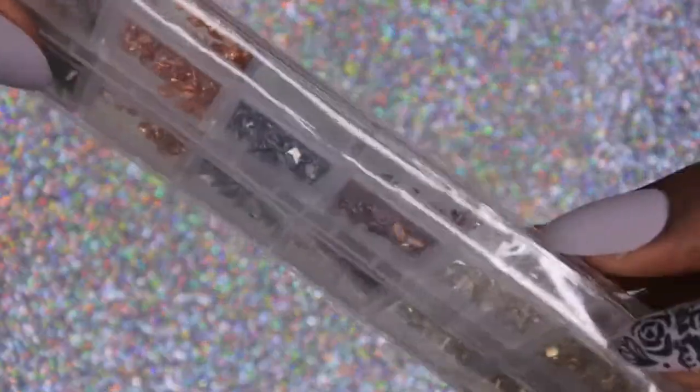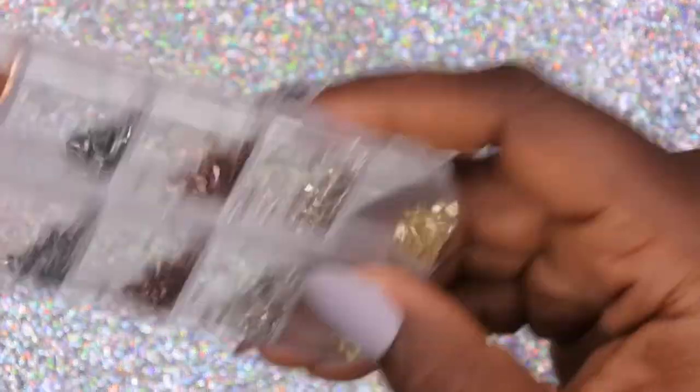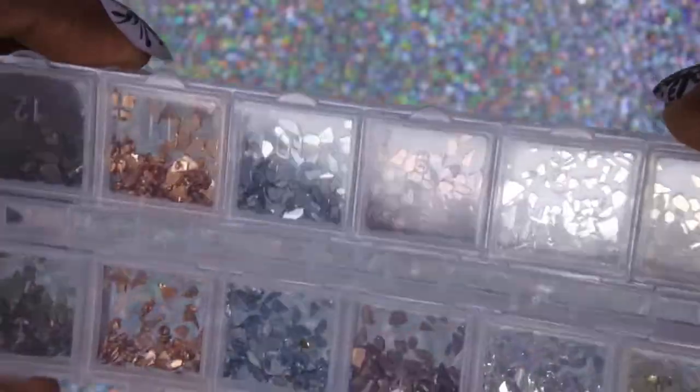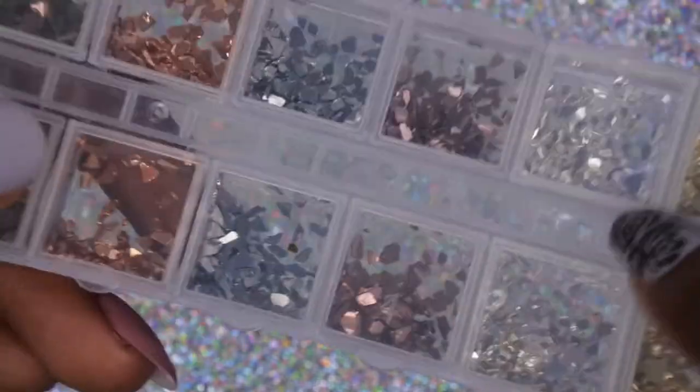I also have these, which is just kind of like shattered glass. Not 100% sure what these are. It's kind of like, I don't know, shattered pieces, I guess. But I thought these would be really cute to play with and encapsulate. So I got these.